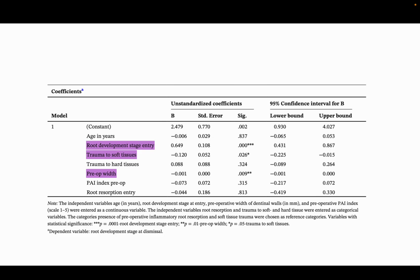Their findings indicate that the lower the preoperative root development stage, the more maturation at each level of increase of the root development stage. But the post-operative dentine wall thickness remained lower.